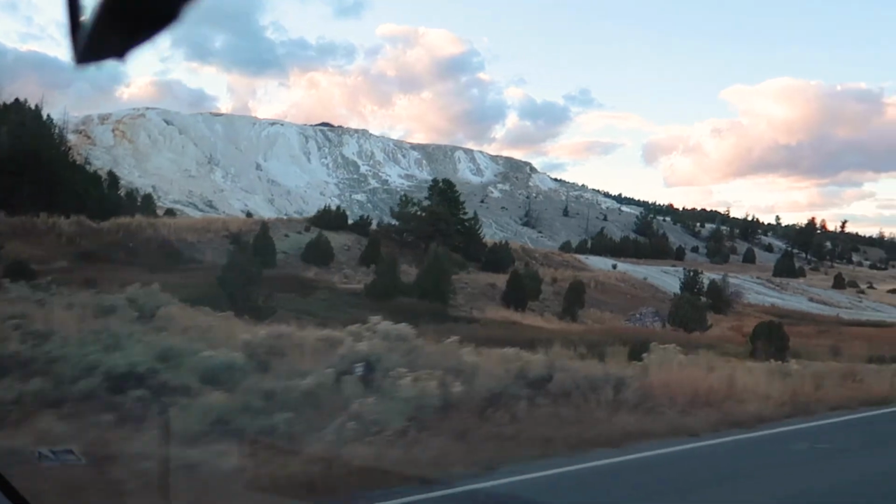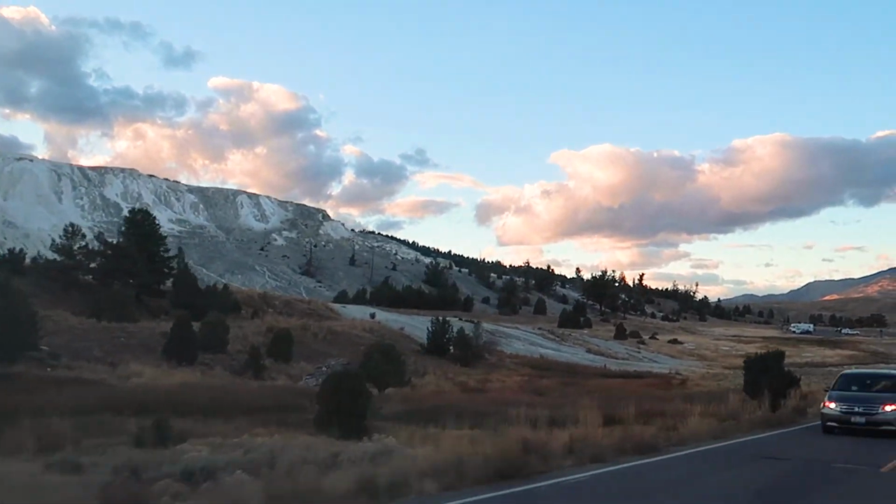We are headed to our campsite, which is north of the park, and we're driving through the Mammoth Hot Springs area right now. We decided to skip it for today because we have a few more days here.